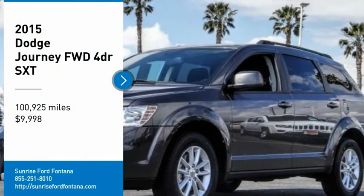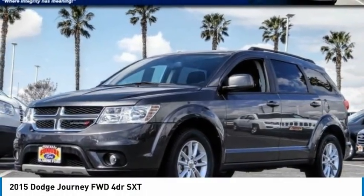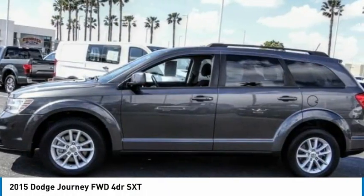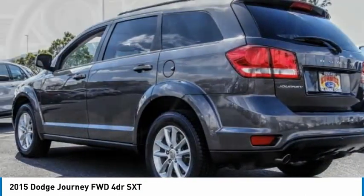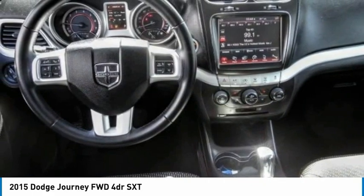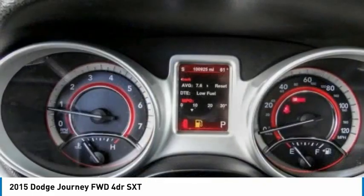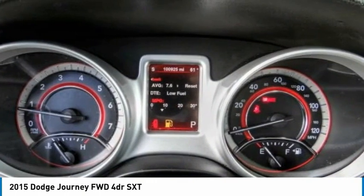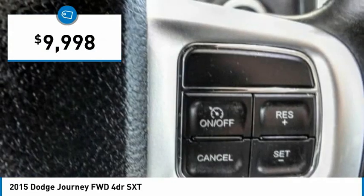Make a great choice today with the 2015 Journey. Dodge Journey combines the practicality of an SUV with the comfort of a car, all while boasting a style all its own. The Journey's optional third row seat, along with innovative features like a chilled beverage cooler and in-floor storage bins, make it a good and affordable alternative to a traditional minivan, and is priced below $10,000.